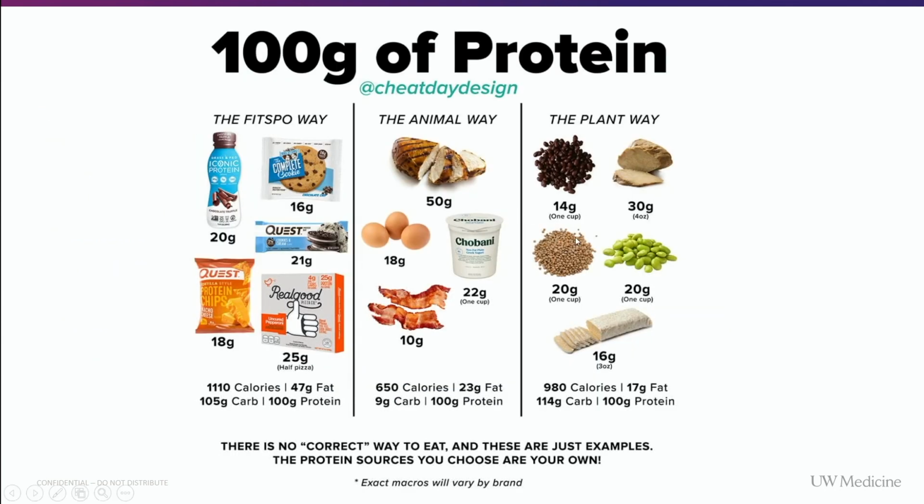So you can see on this slide that there are many different ways to meet your protein needs at varying calorie intake as well. So you can rely on some processed foods, some protein bars, some protein drinks to hit your target. Each of these examples is about 100 grams, or move more towards the whole foods, or move more towards plant-based proteins. Each way is going to get you to where you need to go. It's just thinking about what's my protein at every snack or meal and incorporating some of these protein-rich foods.